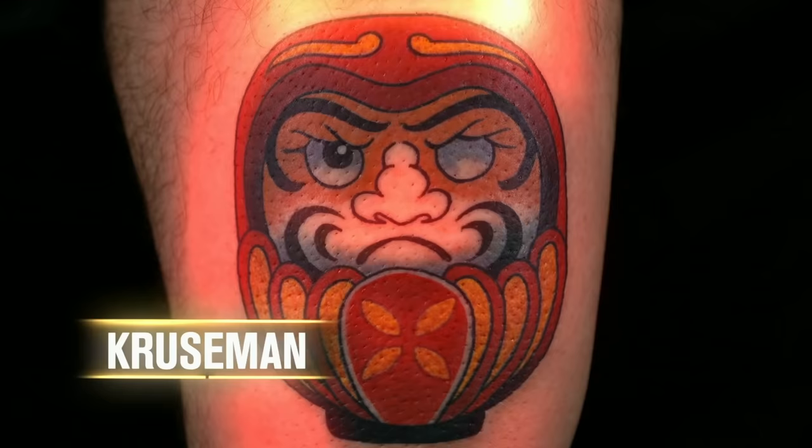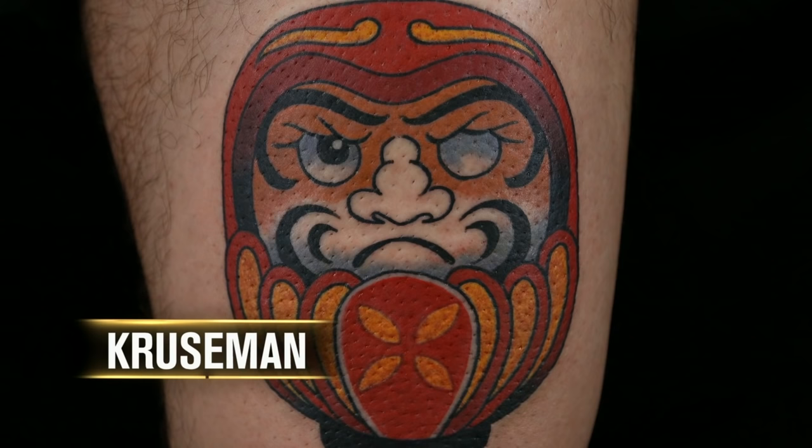I love the gray in the face of Cruiseman's. I love the blanket solid skin tone that he put in the face. It's very graphic, very typical Japanese way to approach it. I gotta go with Cruiseman on this one. The rest of you have one last chance to impress the coaches and earn a spot on the team.